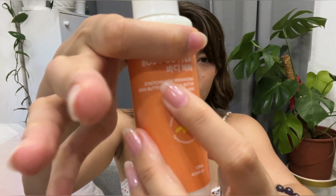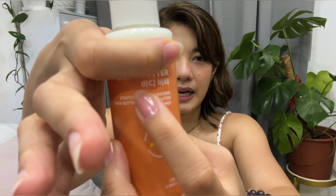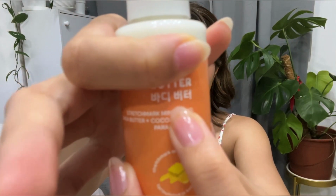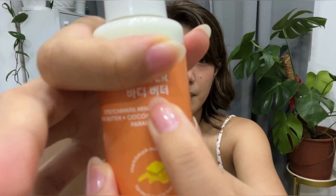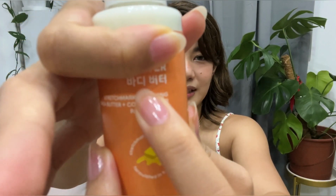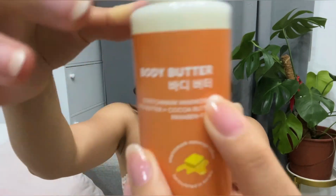So, let's read it in Hangul. So, Padi ba? Hindi ko makita eh, pero ayan nga. Pata. Ayan. So, my pronunciation isn't the best, pero basically yun.